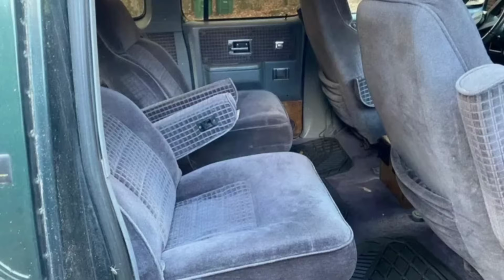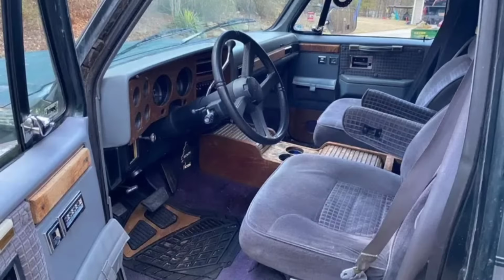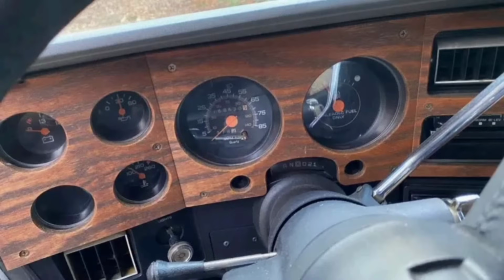This one here is a pretty nice truck, and me personally, I like the old square bodied Suburbans. Like I said, they're just hard to find in good condition that you don't have to spend a fortune to get them back on the road. This here would be a nice, fun, daily driven project little truck here to have for somebody.